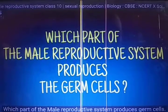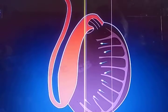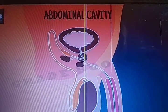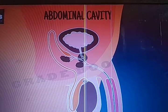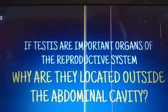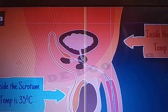Now the question can come: which part of the male reproductive system produces the germ cell? The formation of germ cells or sperm takes place in the testes. These are present outside the abdominal cavity in the scrotum. Testes are important organs. Then why are they located outside of the body? It is because sperm formation requires a lower temperature.